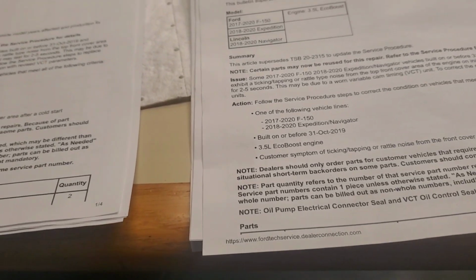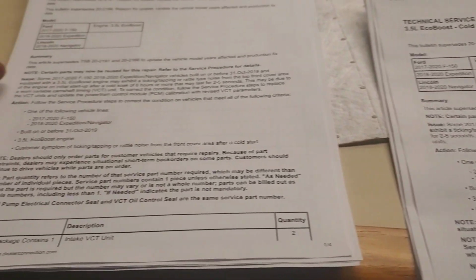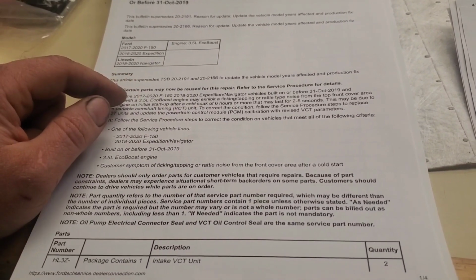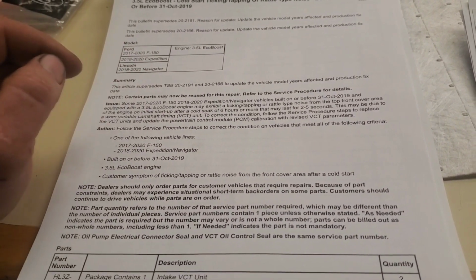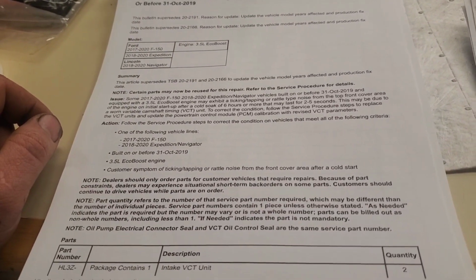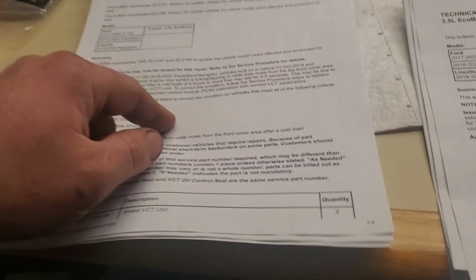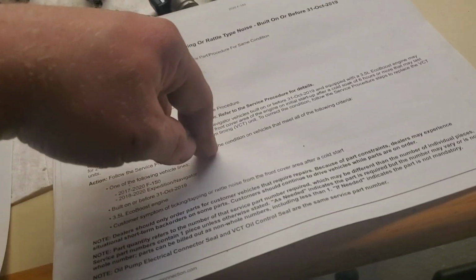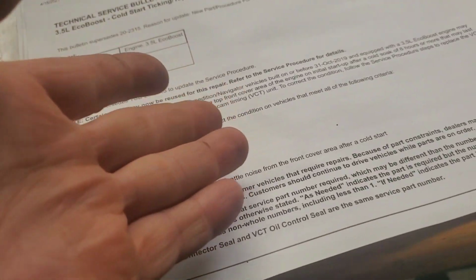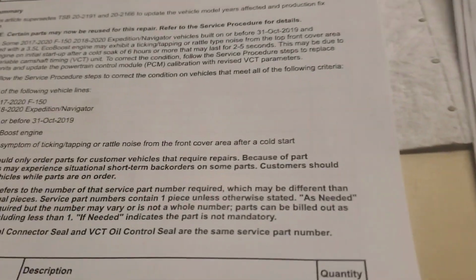So, let's look at this page for page. I'm seeing this article supersedes the old one, the one that's no longer active. It supersedes 20-2191 and 20-2166. So then this one's deactivated, and then there's another one that supersedes this. So there's three articles right here that are no good anymore, and they want you to refer to this one. Let's try to find out what the difference is here.